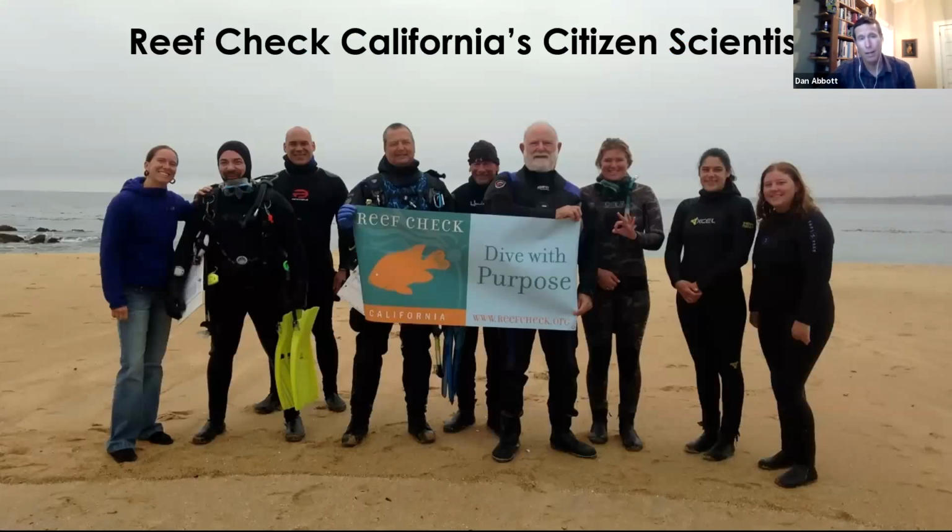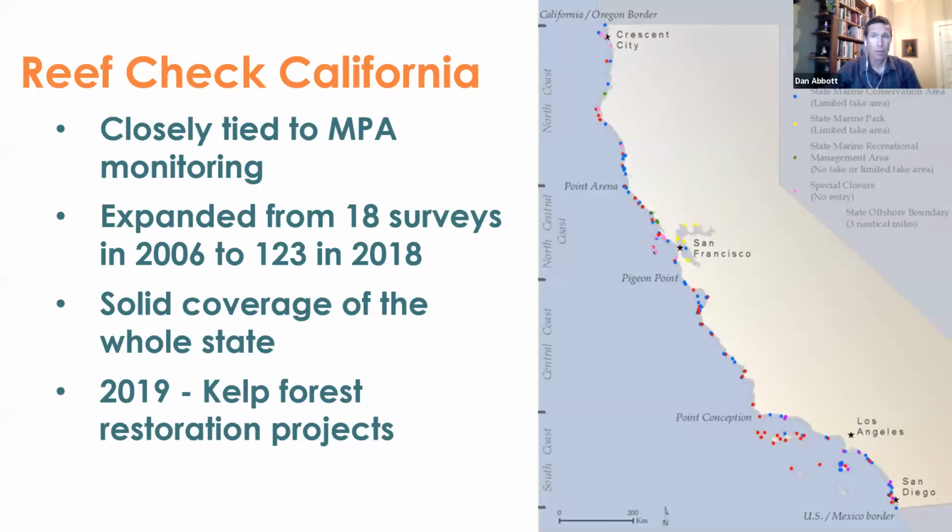So it relied primarily on recreational scuba divers who are willing to undertake this training and collect data on the health of their dive sites and give back to the ocean and these kelp forest ecosystems. So fast forward a little bit. Here we are, 2021, just entering our 15th year of monitoring in California. And we're pretty proud of what we've done.